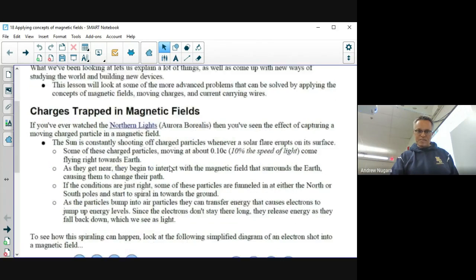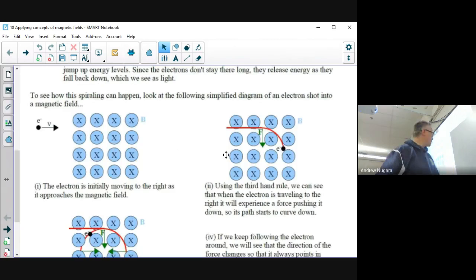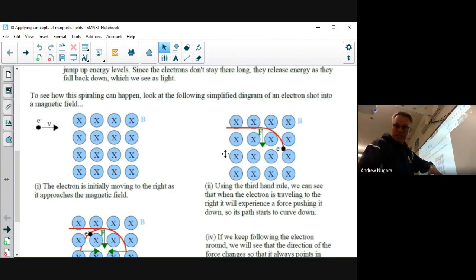So that's the beginning of this. Now, I already kind of discussed this part here. A charged particle, let's just go over it again quickly. A charged particle, an electron, goes into a magnetic field. This magnetic field is going into the board. And as a result, there's a force on the charged particle. If you use the third hand rule, your thumb is pointing to the right, your fingers are pointing into the board, and it gets deflected down.